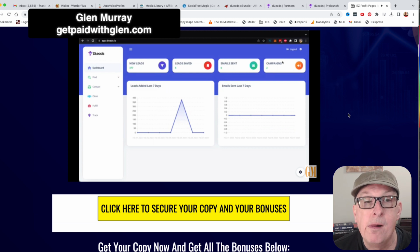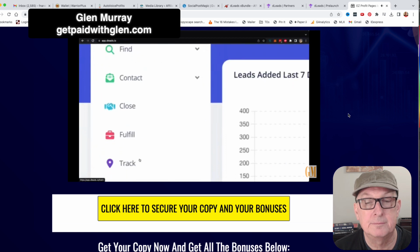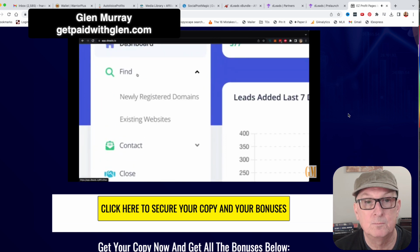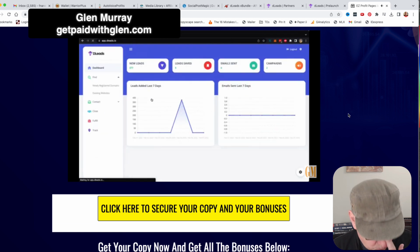Once you log in, you get a very simple and sleek dashboard that gives you a breakdown of all the leads that you have seen and all the emails that you have sent. We've got find, contact, close, fulfill, and track. Let's start with find. When you click on find, you see two options: newly registered domains and existing websites or existing domains. Newly registered domains are the ones that have been very recently registered.